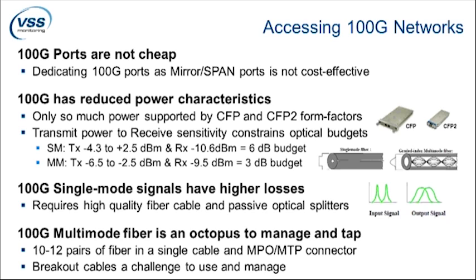And when it comes to 100 gig multi-mode, if you're trying to tap into one of those types of networks, or even take it from a mirror port if you did happen to have one, breaking that out into 10 gigs can become a bit of a challenge, because the cable itself is multiple pairs of fibre just in the way it's been defined and implemented. So if you're going to break out, you end up having a kind of octopus that you have to manage as a part of your tapping solution. That's not very optimal as well. So you need to have a solution that will remove the need for you to have to do this type of octopus management.